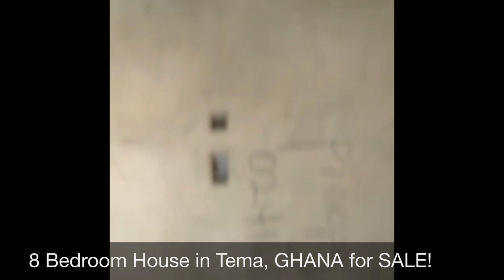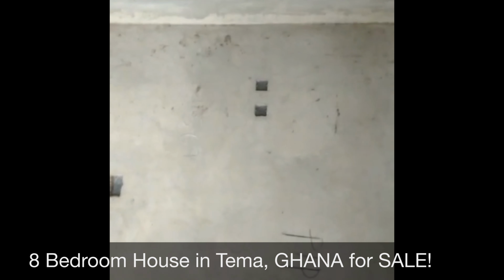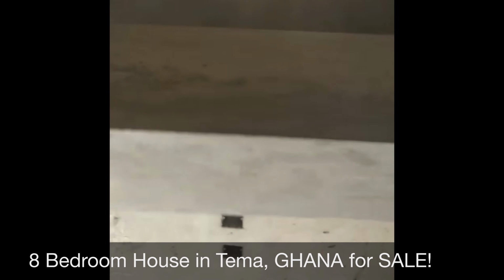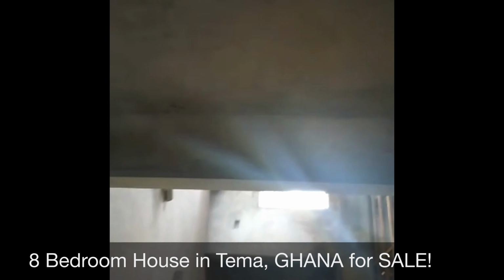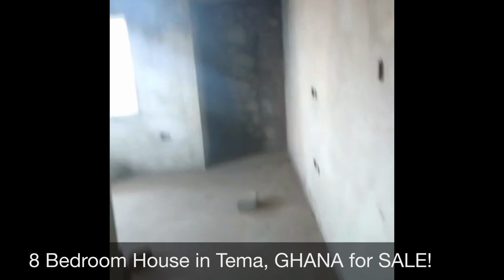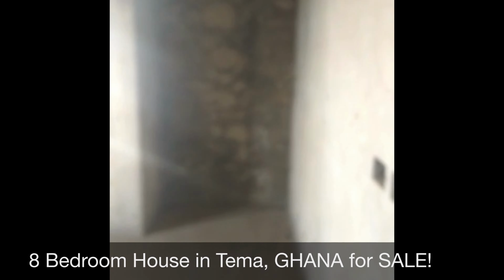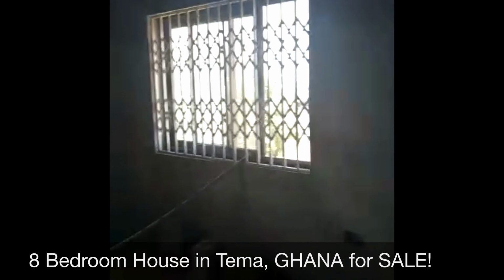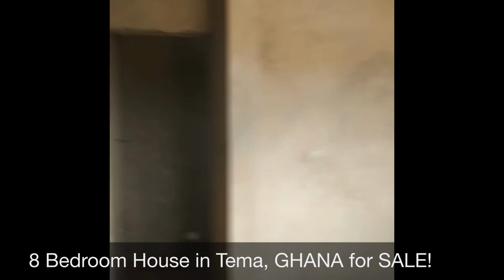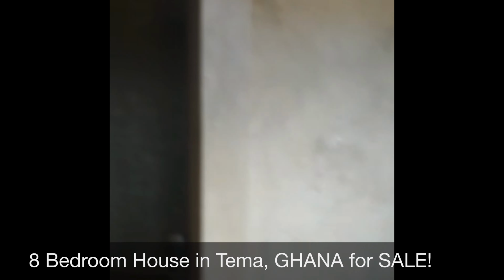I'm gonna go around and show you the bedrooms. Let me show you the master bedroom on the top. This is the master bedroom. What you're looking at will be like a wardrobe, right? And this is the master bedroom on the top floor.